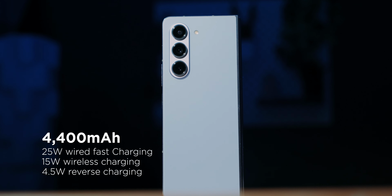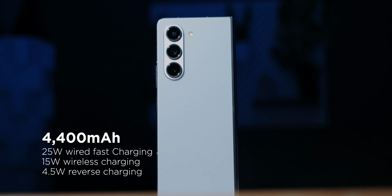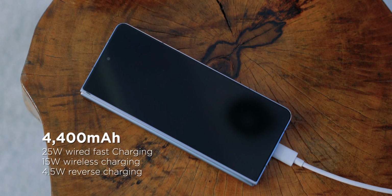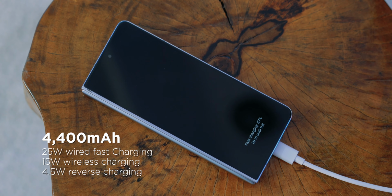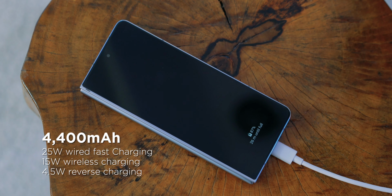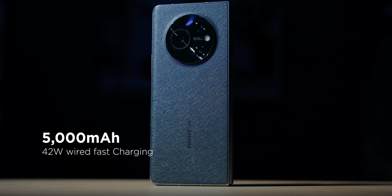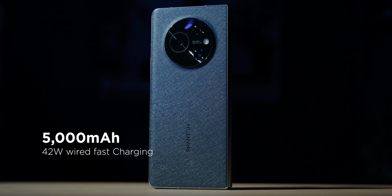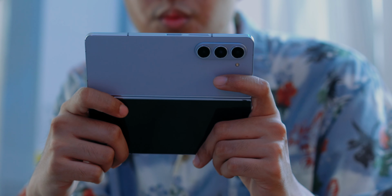Now when it comes to battery, running on the Samsung Galaxy Fold 5 is a 4,400 mAh capacity with support for 25-watt wired fast charging, 15-watt wireless charging, and 4.5-watt reverse wireless charging. While we have a slightly bigger 5,000 mAh battery on the Phantom V Fold and it has support for 42-watt fast charging. In our case, we are getting almost the same screen time on both of these devices.